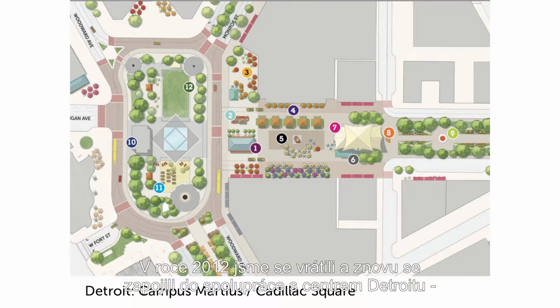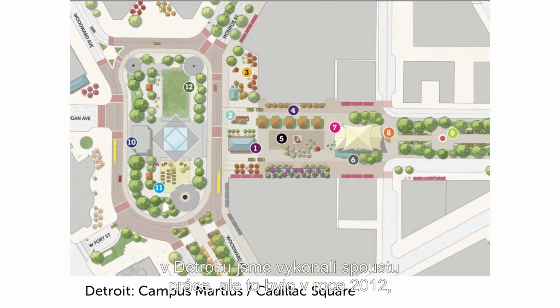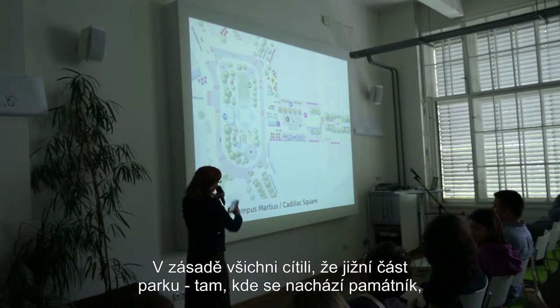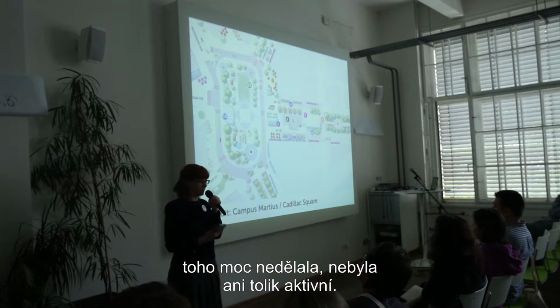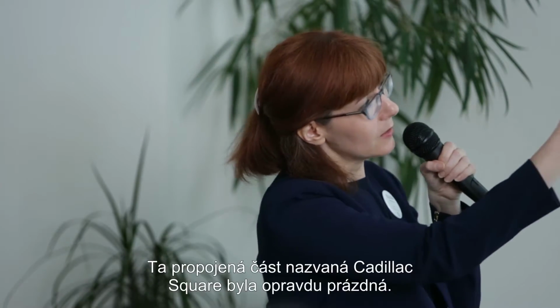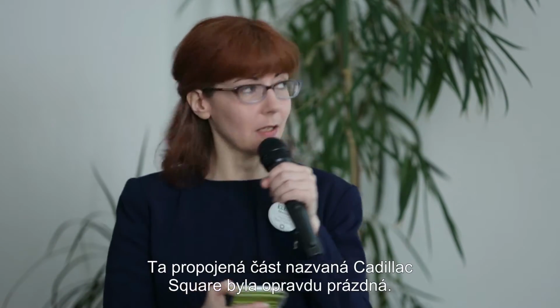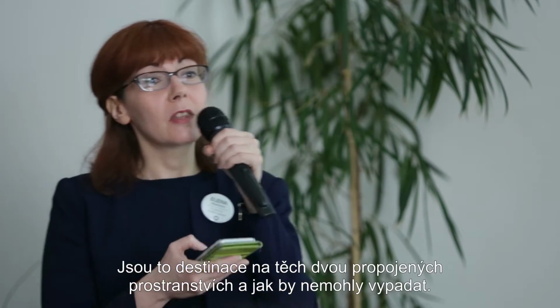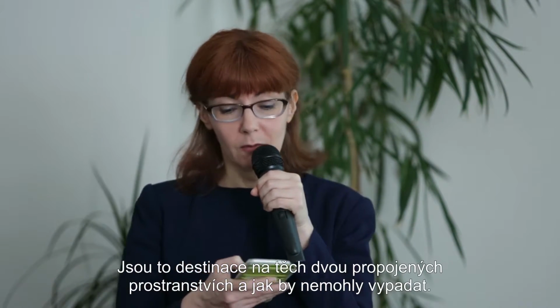In 2012, we came back and re-engaged with downtown Detroit. We've done a lot of work in Detroit, but in 2012 we were talking about this concept of the power of 10 and what are the 10 destinations, and essentially everybody felt like the southern part of the park right by the monument was not really doing much, it wasn't very active, and that connected space called Cadillac Square was really empty. So these are our 10 destinations, actually we hit 12, within those two spaces that are connected and what they could look like.